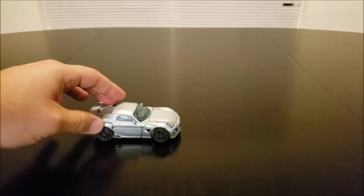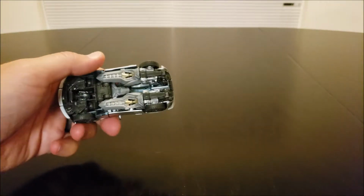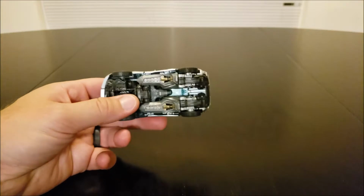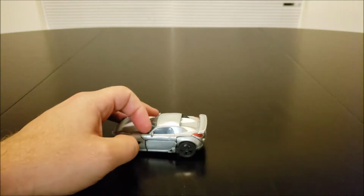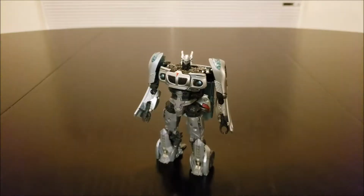But despite its small size, it's a very competent car mode. Rolls just fine on its four wheels. There's no crazy kibble or anything. Even the underside, while obviously having robot parts, is pretty clean looking overall. It does have Jazz's face there staring at you, so it's a shame. But it works very well. And as long as you don't let the scale issues bother you too much, you'll be pretty happy with this form. And here's our look at Jazz's robot mode.